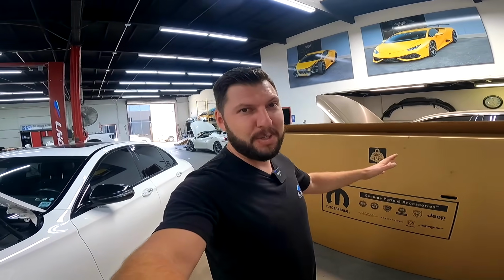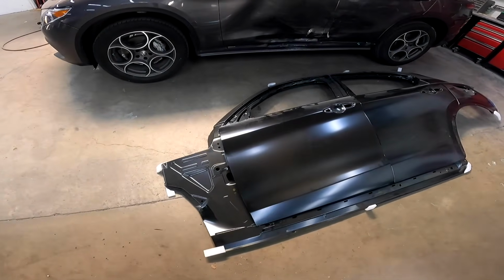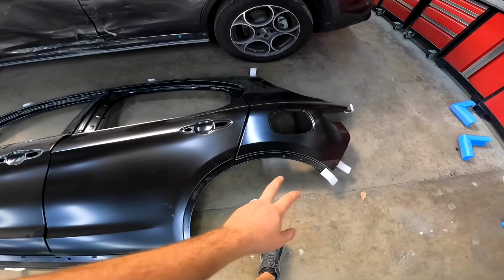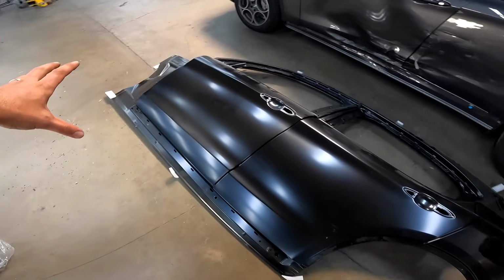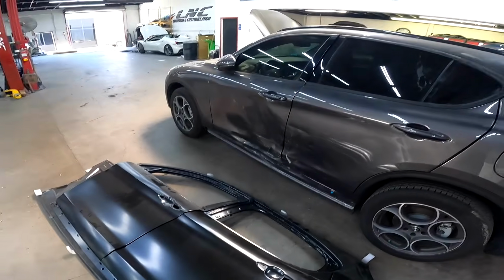I just got the parts for my Alfa Romeo, so we could start working on it. Check this out. So they pretty much sent me half of the car, 2 new doors and a quarter. Fortunately, they don't sell them separately, so they sell the whole side. So, oh well, I guess we got the whole side of the vehicle.